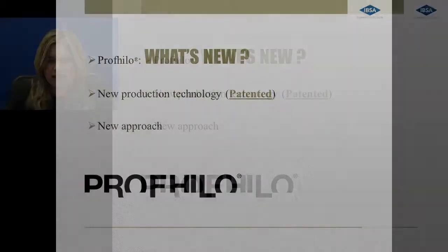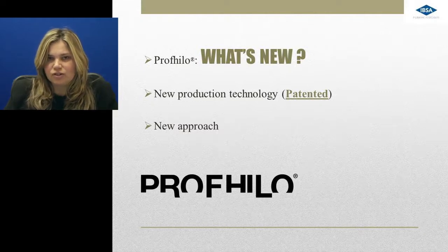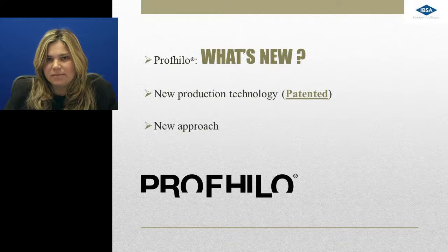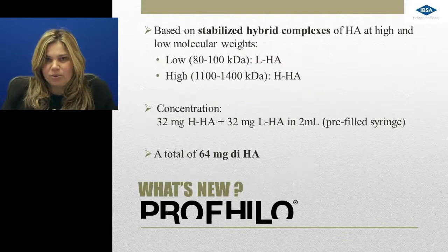The objective of this presentation is to explain the innovative new product PROFHILO, based on IBSA's patented technology to obtain cooperative complexes of hyaluronic acid with high and low molecular weight, which through their sophisticated production method provide new unique actions to improve skin laxity. I will describe, on the one hand, how these production objectives were achieved, and secondly, what we can expect from this innovative product. What is PROFHILO?